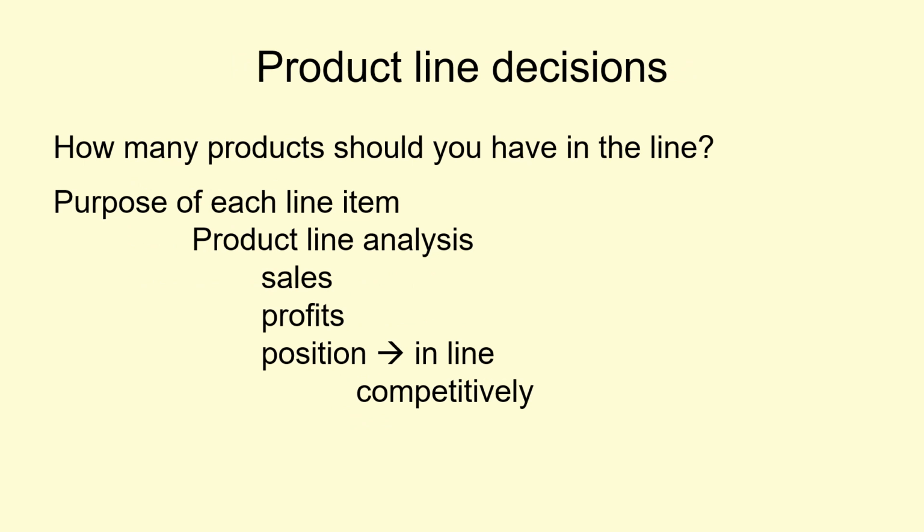So one of the first questions that your book brings up is product line decisions. That is, how many products should you have in the line? So let's say that I decide I'm going to have a line of running shoes. Okay. Well, how many different models of running shoes should I have in the line? Or I'm going to start my own little brewing company. I'm going to sell beer. Well, how many products should I have in that beer line?